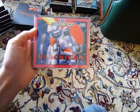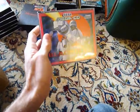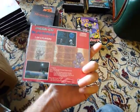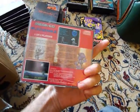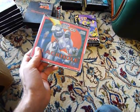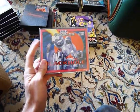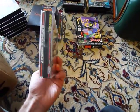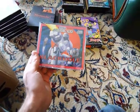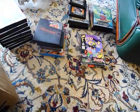Black Hole Assault. This is a fighter game, and it's supposed to be pretty crappy, but I don't remember exactly. I checked on retrogamecollector.com or whatever that website is called, and checked the rarity, and it's quite an uncommon to rare game, and even though it's not a very good game, I decided to pick it up because he sold it for cheap.